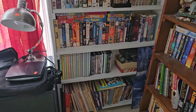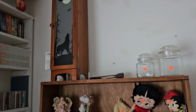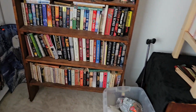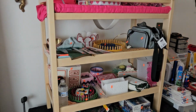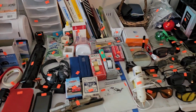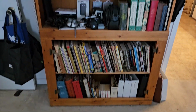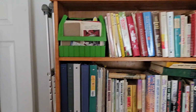We got books, DVDs, VHS, cameras, collectibles over here, some more books, wonderful cedar chest down there, baby changing stand right here, office supplies over here, tons and tons of office supplies, sunglasses, printer over here, we got some more books over here, we have a few cameras here. All right guys, I'm going to get you out of here. I'm going to take you into the kitchen.